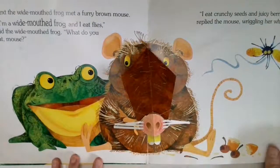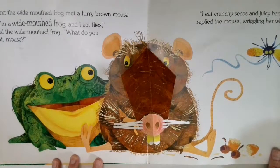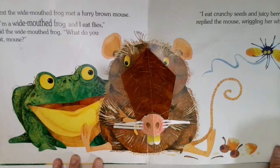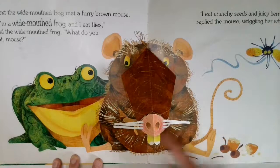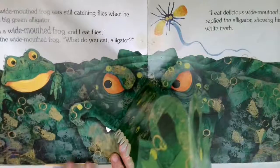Next, the wide mouth frog met a furry brown mouse. "I'm a wide mouth frog and I eat flies," said the wide mouth frog. "What do you eat, mouse?" "Oh, I eat crunchy seeds and juicy berries," replied the mouse, wriggling her whiskers. Ooh, look at this.